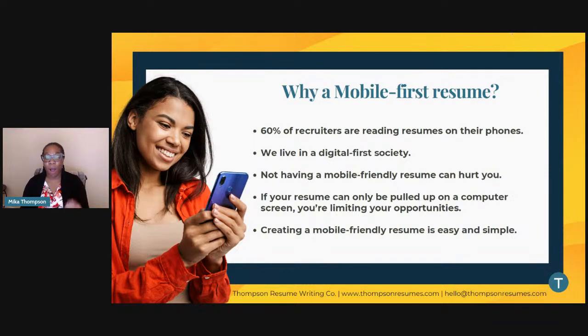I also meant to mention that recruiters do have access to their systems and their emails and everything on their phones, and of course after hours. So while they may be in the office from 9 to 5, and they can definitely screen your resume on their computer during that time frame, maybe they're headed home, maybe they're on the train, or maybe when they get home they want to get ahead of some tasks for the next day, and they just pull up applications on their phone or on their tablet or whatever. So I meant to mention that as well.